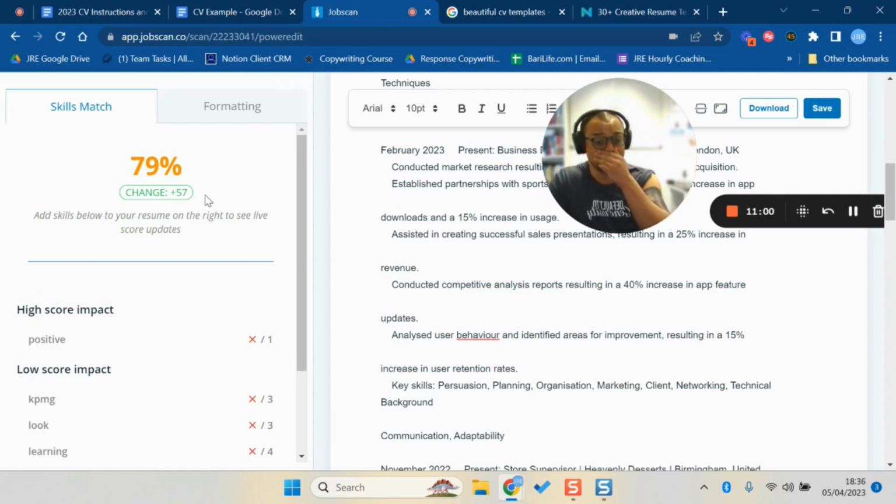I must admit that doesn't normally happen. You have to add more stuff in, but you add in a couple of keywords and he is a 57% better match for that job description. Now, I don't know about you, but that absolutely blows my mind every time. And that took me like 15 seconds to do.